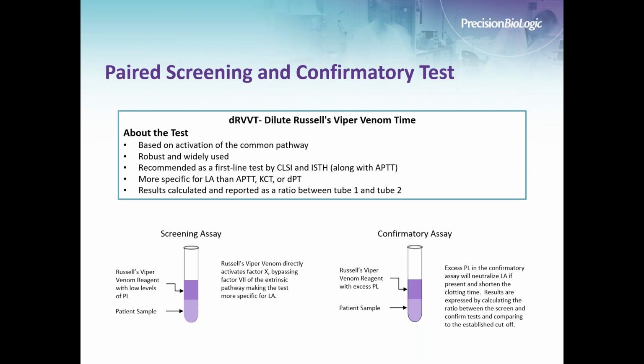So if you see in the diagram here, you have the same Russell's viper venom reagent in both tubes. Tube 1 has low levels of phospholipids, whereas tube 2 has the excess of phospholipids. And you're looking for, again, the shortening of clot time between tube 1 and tube 2, indicating the neutralizing of any lupus anticoagulant that might be present in that sample.